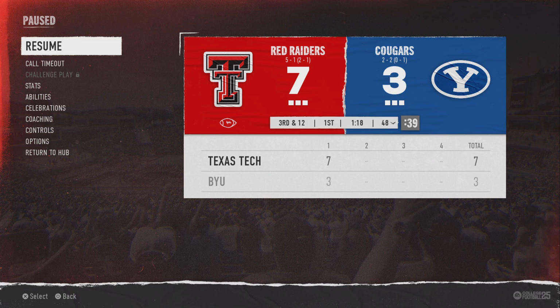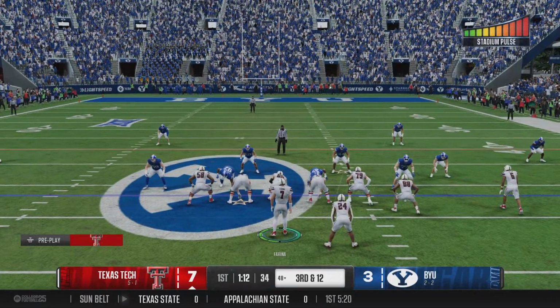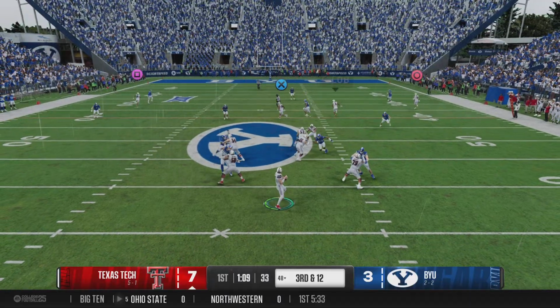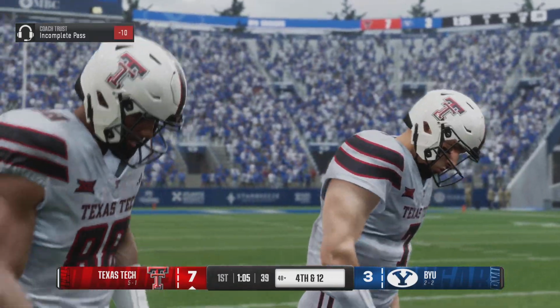Auto win leader. Yeah. All go. Okay, I guess we're punting.